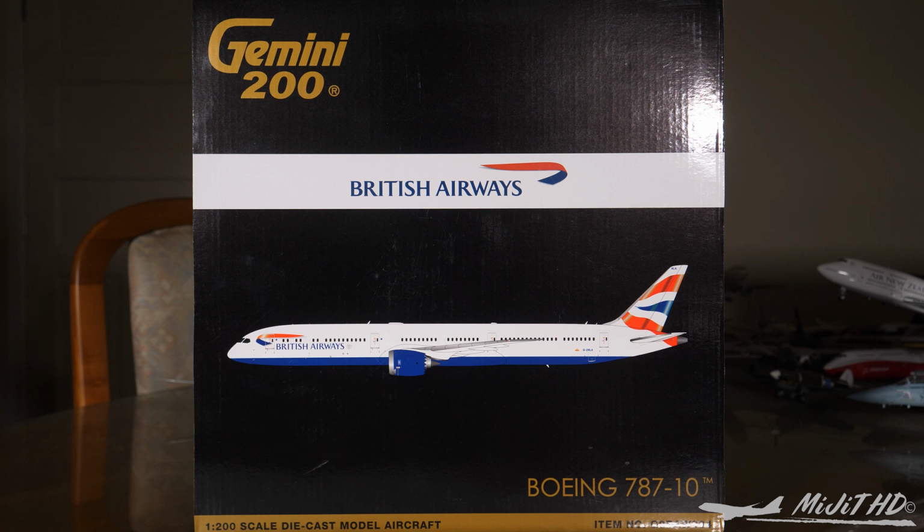This aircraft's first flight was on the 17th of January 2020 and it was delivered to British Airways on the 26th of June 2020. The Boeing customer code for British Airways is 36.